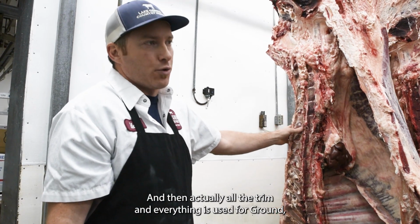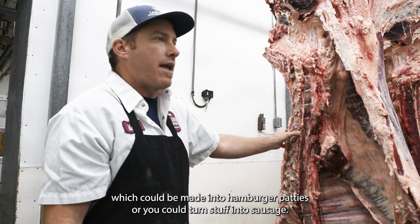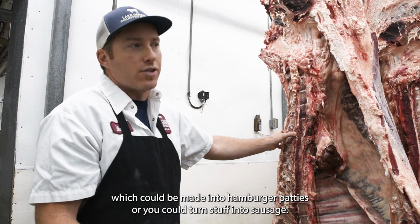And then naturally all the trim and everything is used for ground, which can be made into hamburger patties, or you could turn stuff into sausage.